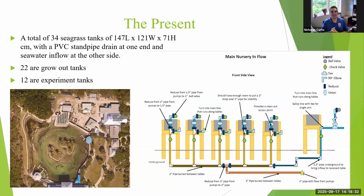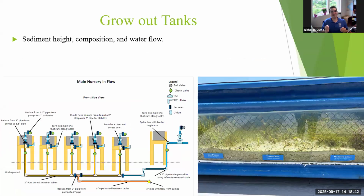22 of them are functioning as grow-out tanks, which are designed to focus on the growing out of specific species, while 12 of them function as experiment tanks. With the grow-out tanks, we had a specific focus on these three components: sediment height, composition, and water flow.